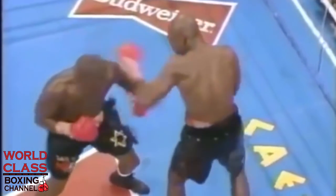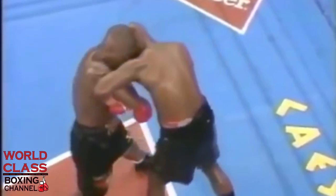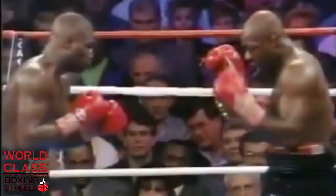Okay, let's look at that clean right hand, and there you saw the mouthpiece flying outside of the ring. Once more, with feeling. And those are some great examples on how you land a knockout punch to the jaw.